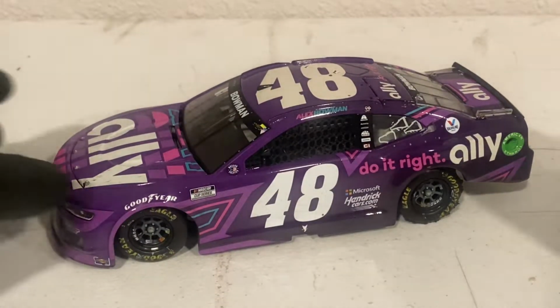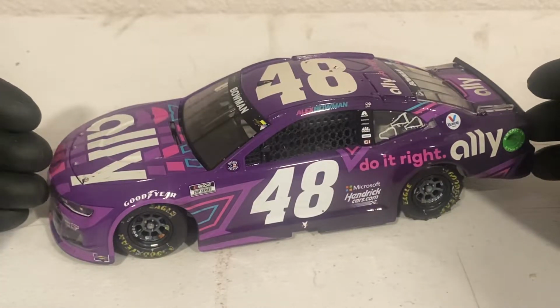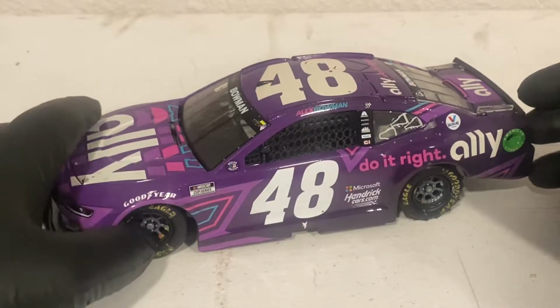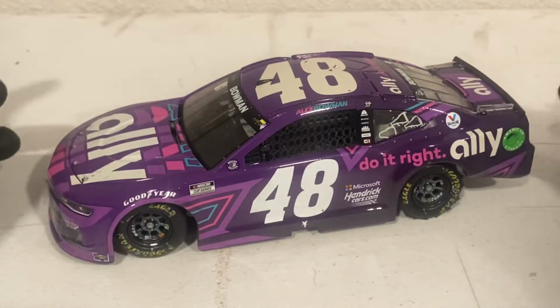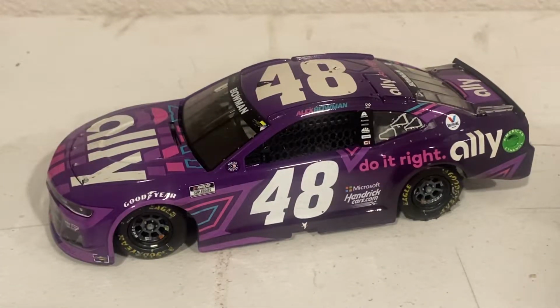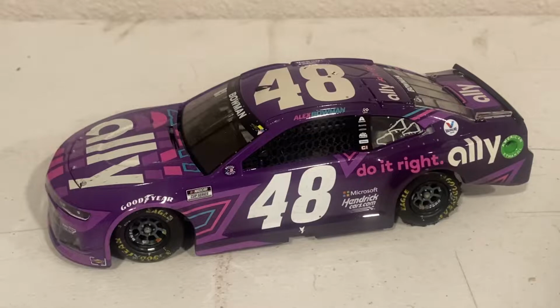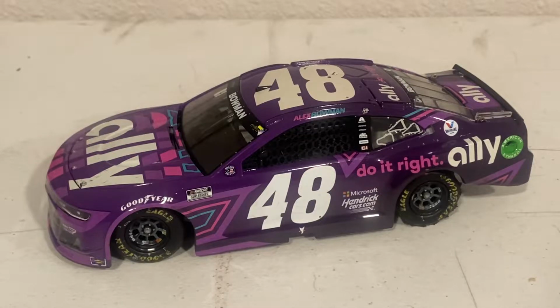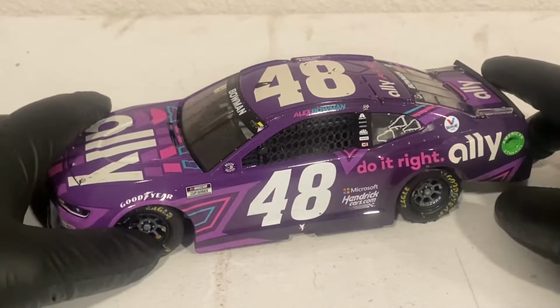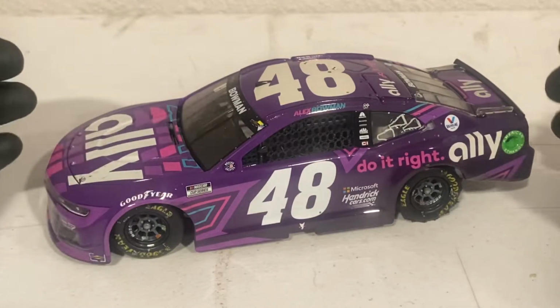Really nice for Bowman to finally get a season with more than one win, because before 2021, Bowman had not had a season where he had more than one win. 2019 obviously only had the one win at Chicago, and 2020 had the one win at Auto Club. So 2021, really nice to finally have a multi-win season. Bowman obviously went on to win 2 more races in the 2021 season, being, I believe, the first Pocono race of the doubleheader weekend that they do.